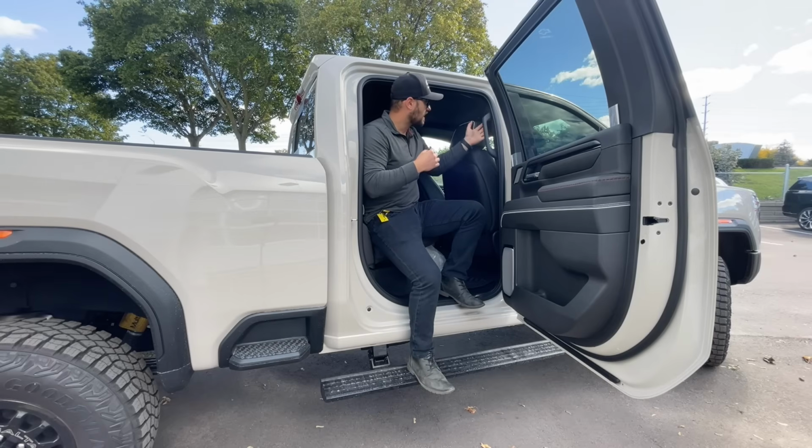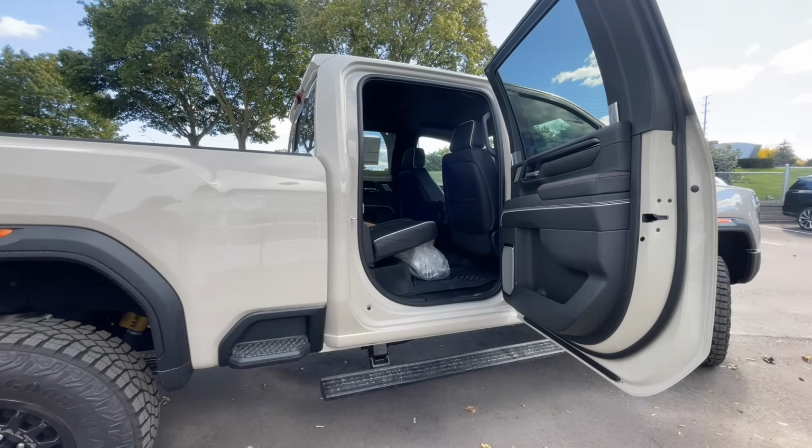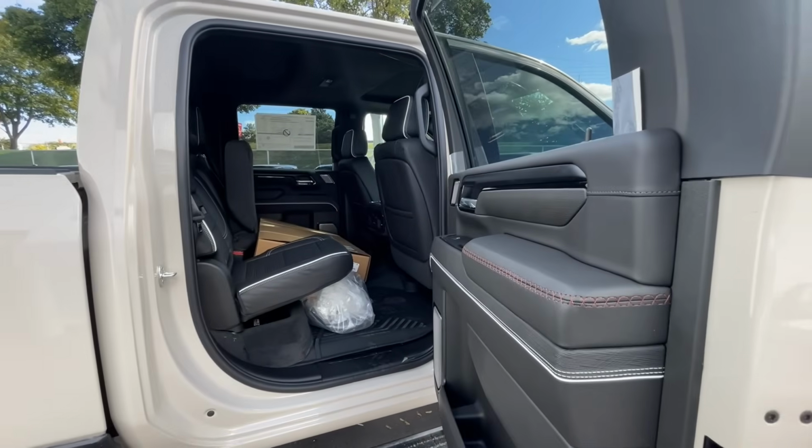And then getting out, having that handle here and that running board is going to help you tremendously, like I mentioned. Let me know what you guys think. So that is it from an interior point of view.